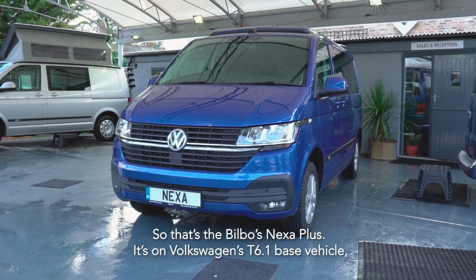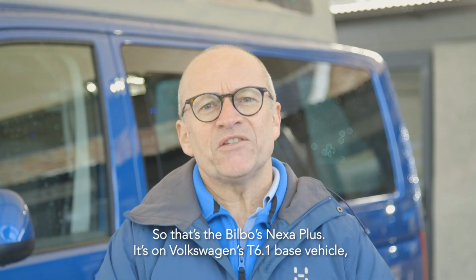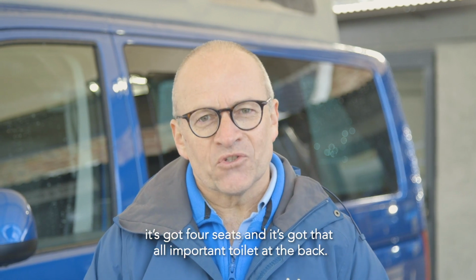So that's the Bilbo's Nexa Plus. It's on Volkswagen's T6.1 base vehicle. It's got 4 seats and it's got that all-important toilet at the back.